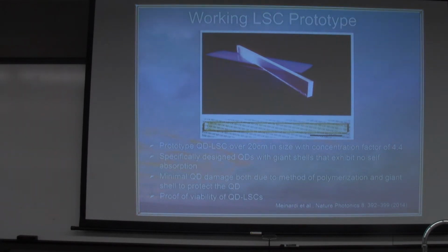total internal reflection. They also prevented quantum dots from degradation, which also happens in quantum dots, by putting them inside a polymer. So instead of having ligands which protect the quantum dot from oxidation, they actually put polymers instead of ligands and then put that in the polymer sheet, creating a very stable environment. So this was obviously not meant as a commercial device, but it showed that these devices are viable if you work on them.